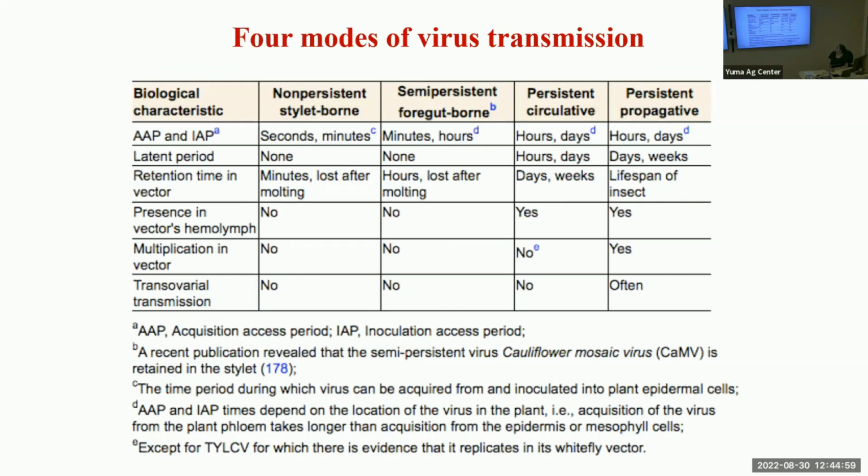The next two types, persistent circulative and persistent propagative, are slightly complicated. Persistent circulative, which is the INSV type, takes hours to acquire the virus and days to transmit it to a healthy plant. Their latent period is hours or days, which means the insect takes hours or days to become viruliferous and be able to transmit the virus. And they can stay inside the vector for days, for weeks, and even the whole lifespan of the insect. Both of these, persistent circulative and persistent propagative, are present in the vector's hemolymph.